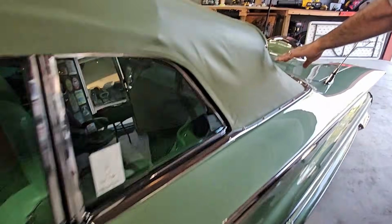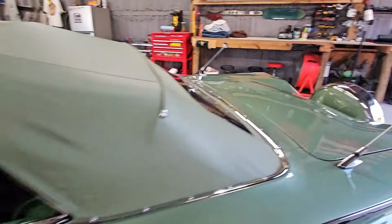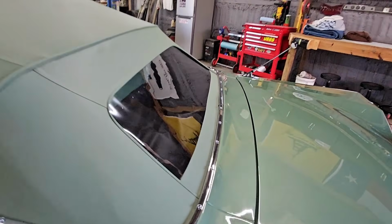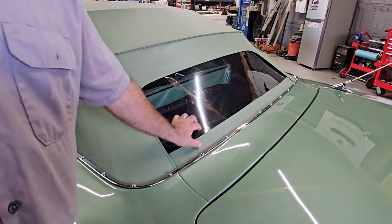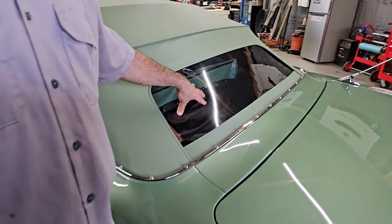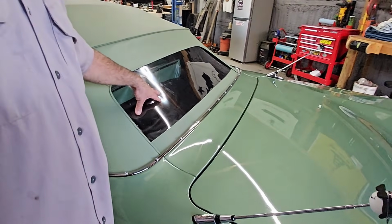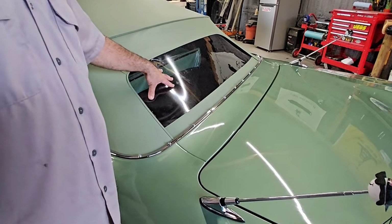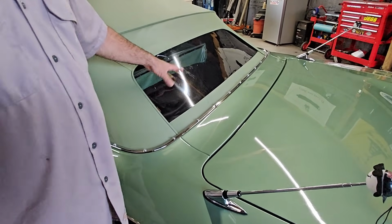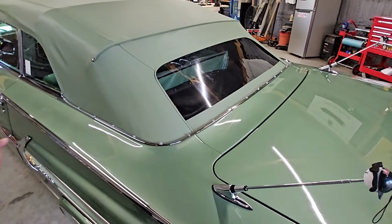Then of course the convertible top has a plastic back window that mimics a glass back window with the little strip down here. I got this from the ARO 2000 website. It shipped directly to you, and it's a plastic back window. I opted for plastic because it's a little dirty. That's what I've always had, is plastic. So plastic does the job just fine for me.